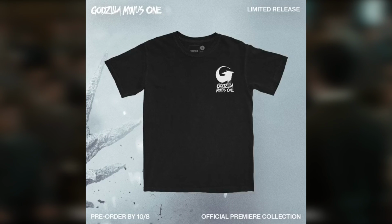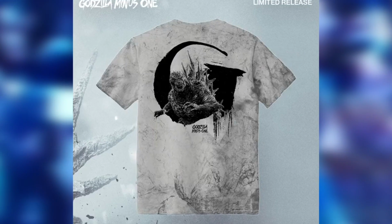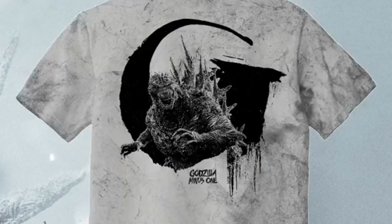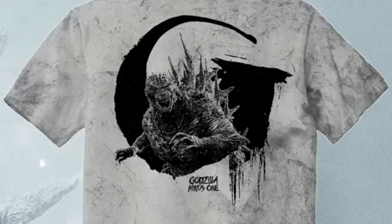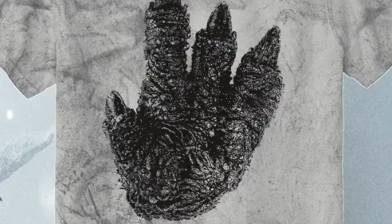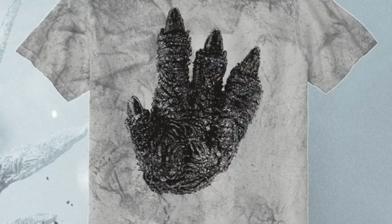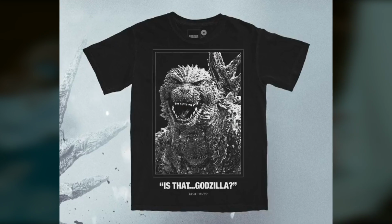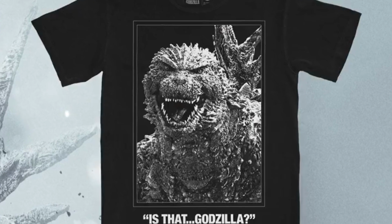And while some of the designs are pretty standard, I did want to shout out the really cool G with Godzilla sticking out of it. That's a sick shirt. I also love how the shirt isn't just plain white or black. It's kind of got these gray streaks and tie-dye on it. The one of the footprint is super cool. I think that one is such a slick shirt. I really like it. Something kind of fun about this weird meme format shirt is that Godzilla. And then the other ones are all pretty standard.